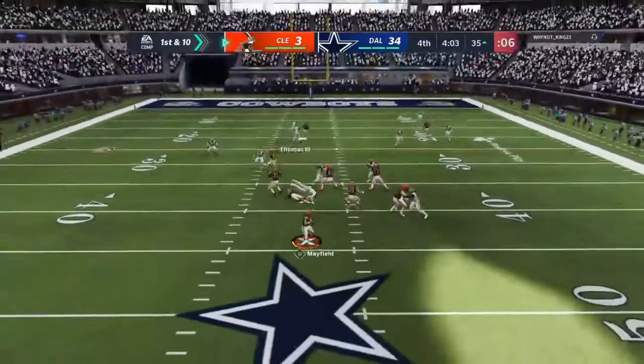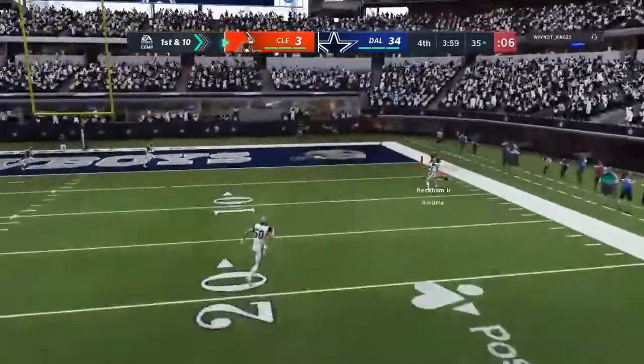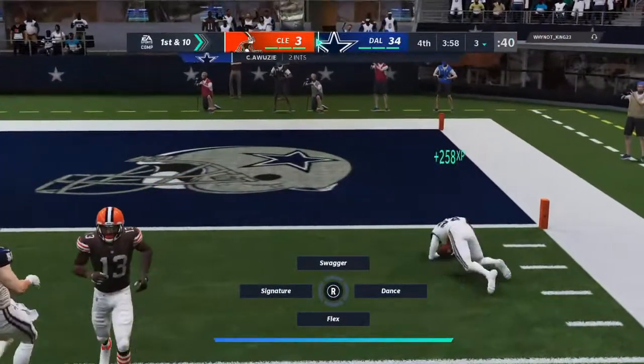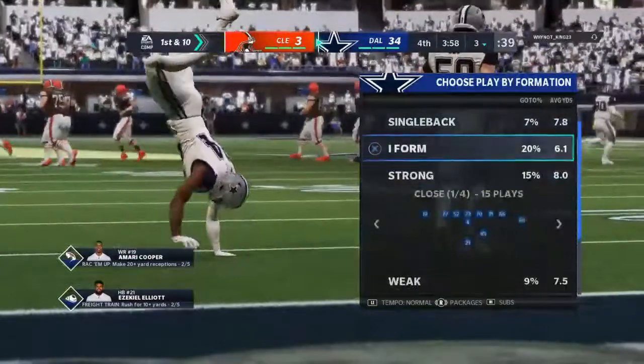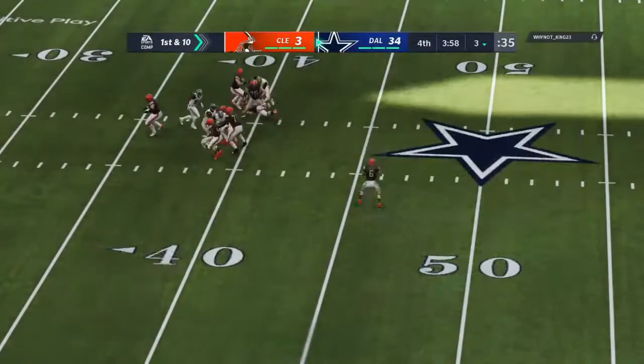A first down throw for Mayfield. He'll let it go deep for Beckham. And now here is another interception. Chidobe Awuzie with a pick. The utter domination here just continues. This defense, I don't know what more we can say all around about their performance.